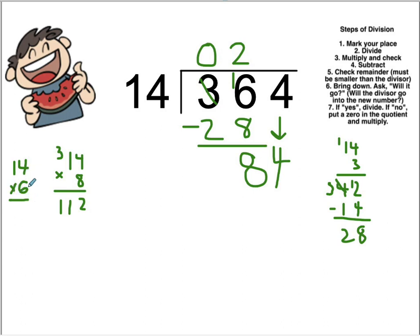Now, 4 times 6 is 24. Carry the 2. 6 times 1 plus 2 is 8. 84. And look at that. This one happens to have no remainder because 14 fits into 84 6 times, and it's a perfect answer.